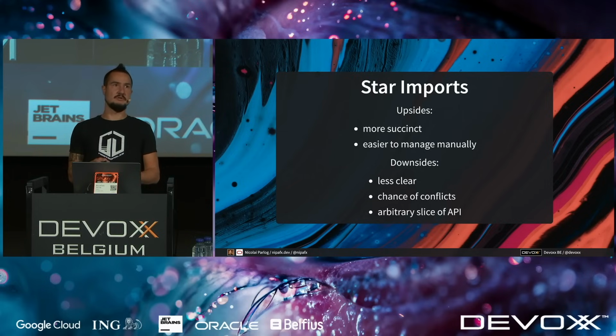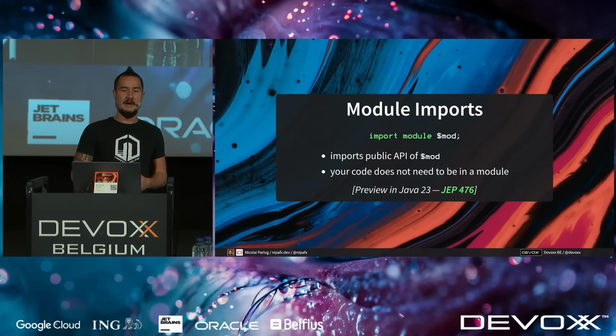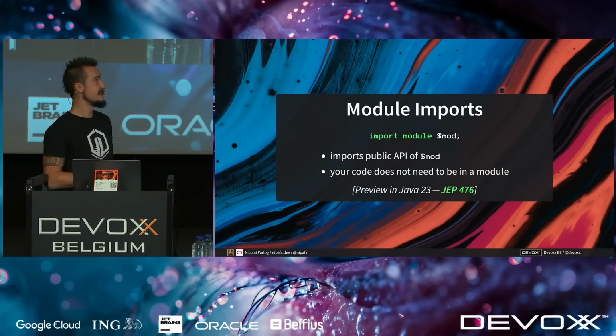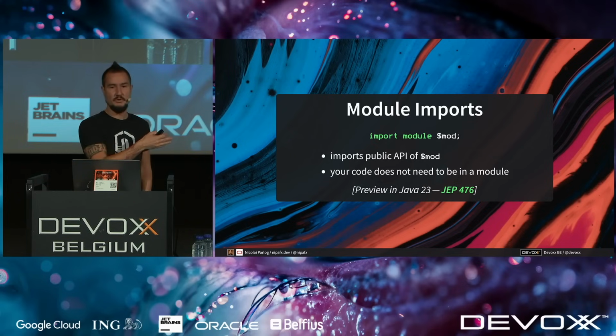The reason why most people don't prefer it is because it's less clear. You increase the chance of conflicts, although those can be resolved. And it feels a little bit arbitrary, right? It's not like every package is a coherent API. There are packages that need other packages to work, but you're just importing one half of that. So that's not ideal. This is where module imports come in, which you could describe maybe as star imports on steroids. So you just say import module and then the name of the module.